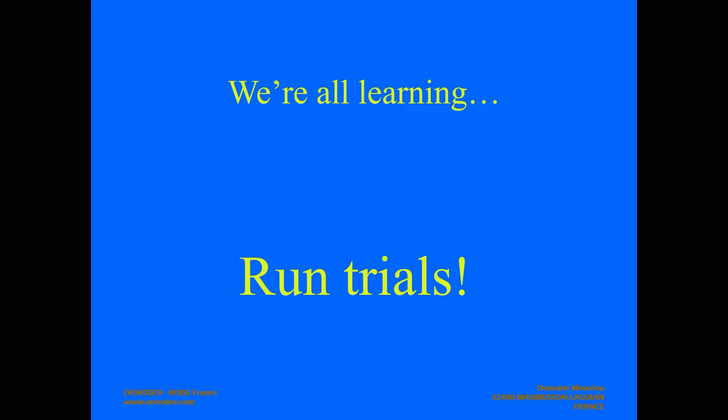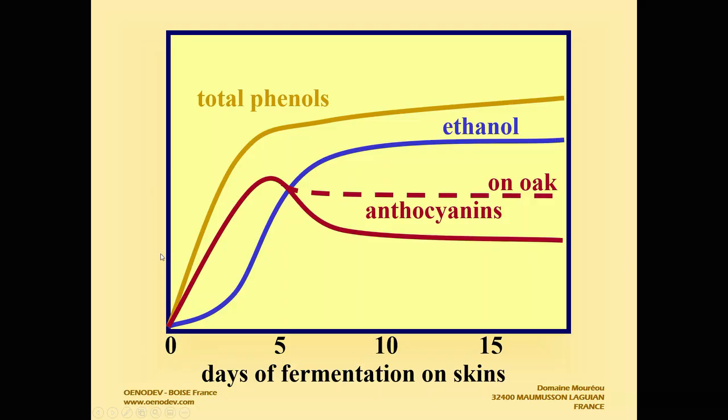Every wine is different and we're all learning. So you've got to run trials till you find out what works with that particular fruit from that particular vineyard. And then maybe after a course of years, you start to realize what works and you don't have to run as many trials. So that's the first function.